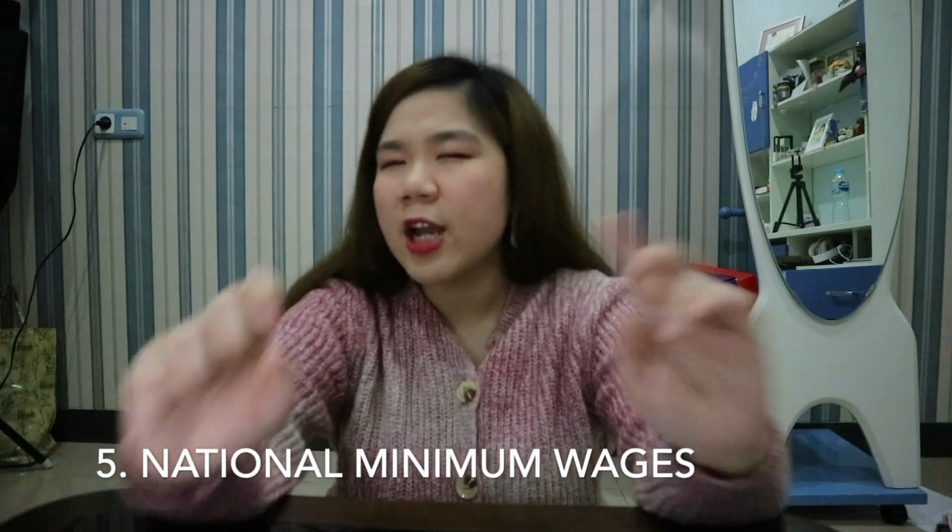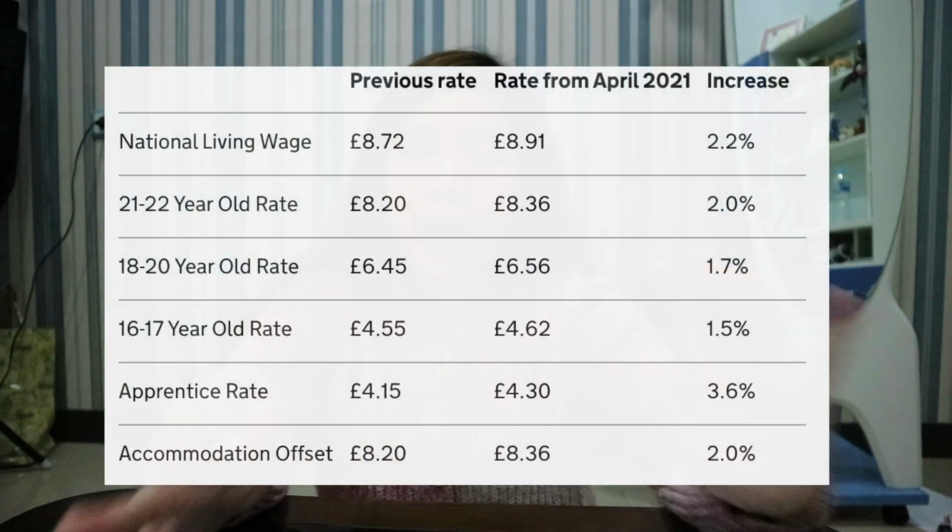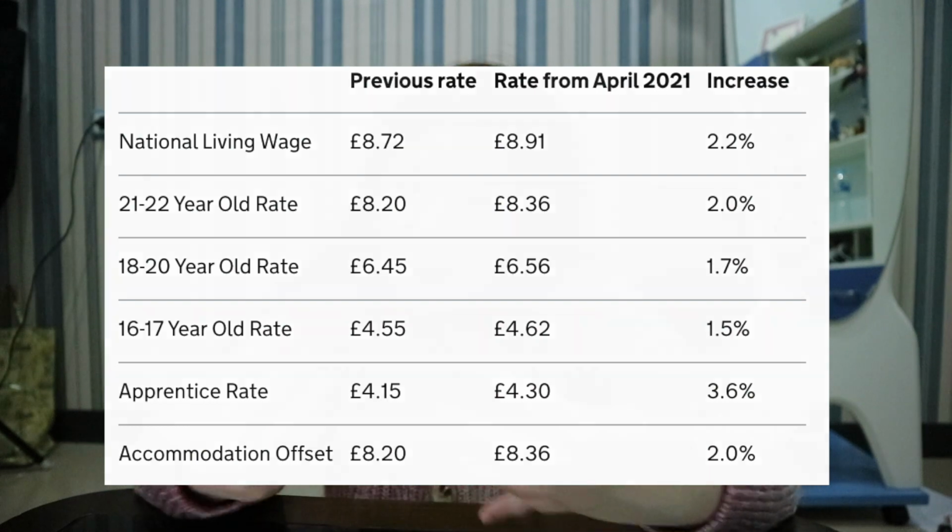The next is I will talk about the national minimum wage. You know, there are a lot of part-time jobs in the UK, and maybe they pay you by cash or something, but you actually have the national minimum wage. And I got 9.5 pounds. I'm not even an experienced worker, and I was still 24, 25 years old when I got my part-time job. I hadn't even turned 25 when I got my part-time job, so it's the least that they can give you.